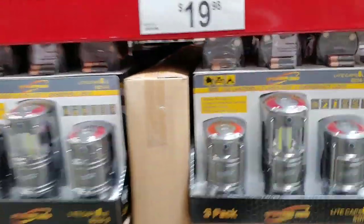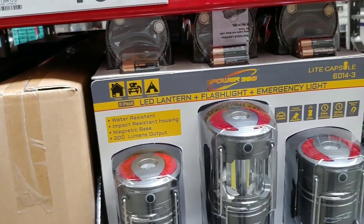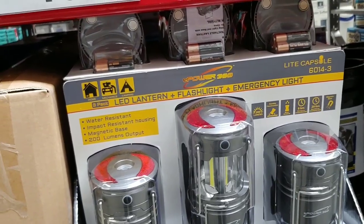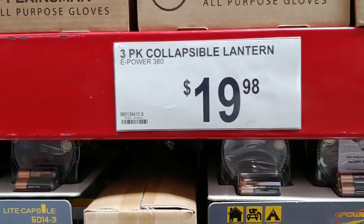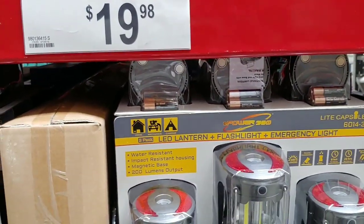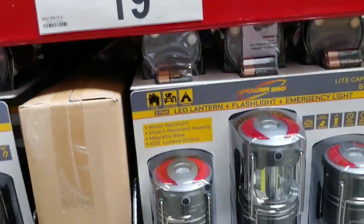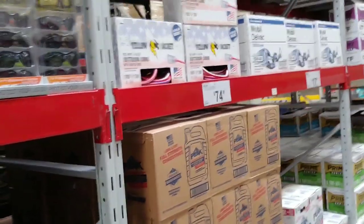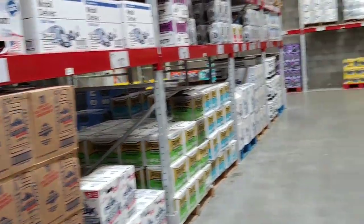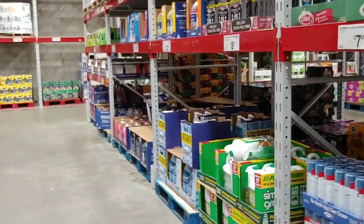These are interesting. These lanterns are a three pack for $19.98. LED lantern, flashlight, emergency light, 200 lumens for $19.98. That's not a bad deal. If you need leather gloves, right above it. A little much, but I'm not looking for lamps right now or gloves, but here they are. We'll just walk real slow, let you take a gander.